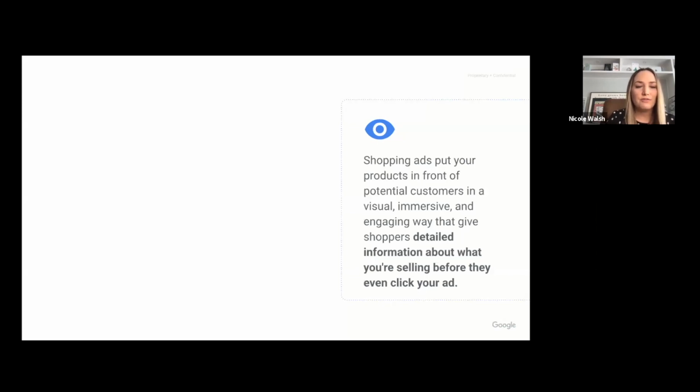Google. So first, it's critical to understand that Google search results are the digital shelf. And the way to think about it is, if you're not on the shelf, you're not being considered. And if you own the shelf, you're going to grow your market share. So people use Google to find the best products, prices, and places to buy. Shopping ads are shown to people who are already searching for the kinds of products that you have in store. They're visual, they're immersive, engaging, and they give the shoppers detailed information before even clicking on your ad, which makes them move further down the funnel of consideration.